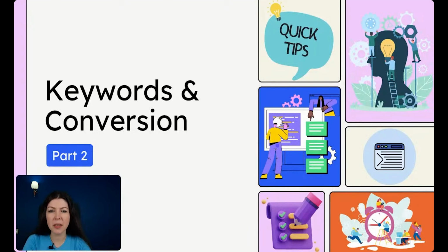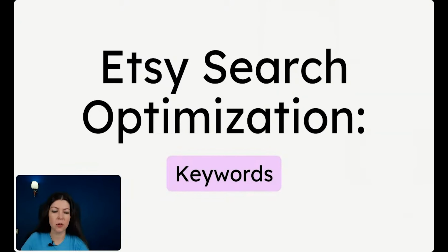Today we will be speaking about keywords and conversion. I will tell you about the ways how you can think and find out good keywords. Also, I will show you how Tulsi can be helpful in finding keywords and how you can use it to your advantage. So let's begin. As I already told, we will be speaking about keywords.